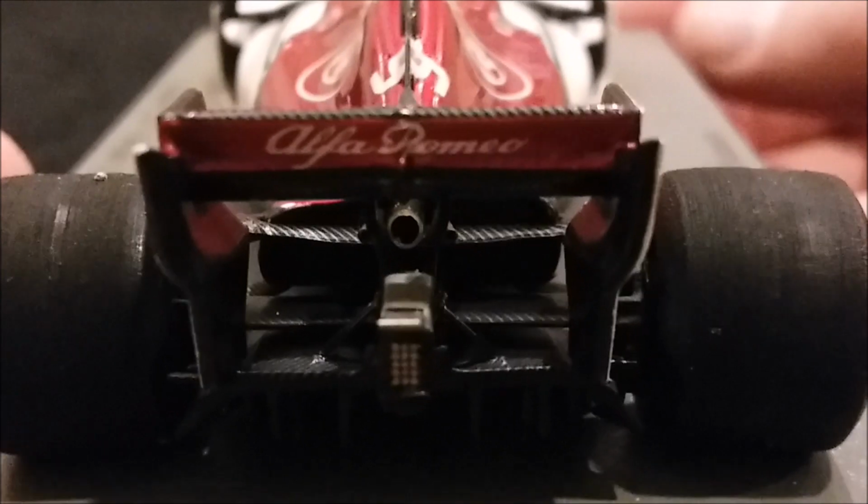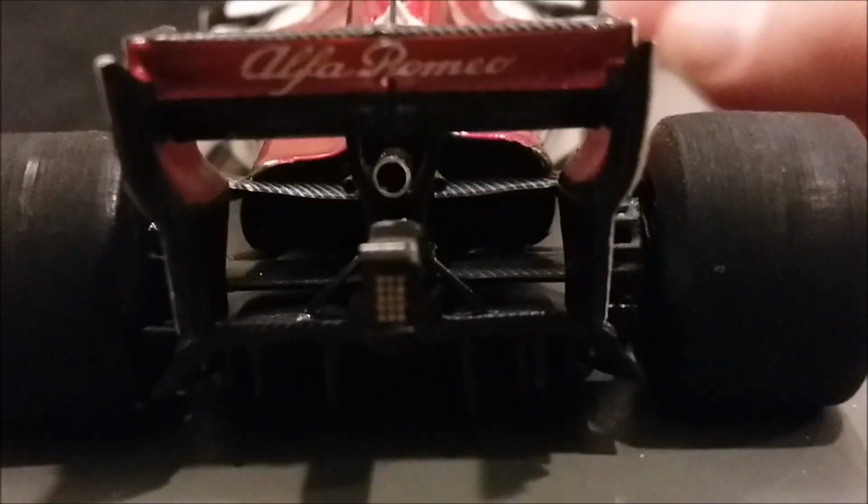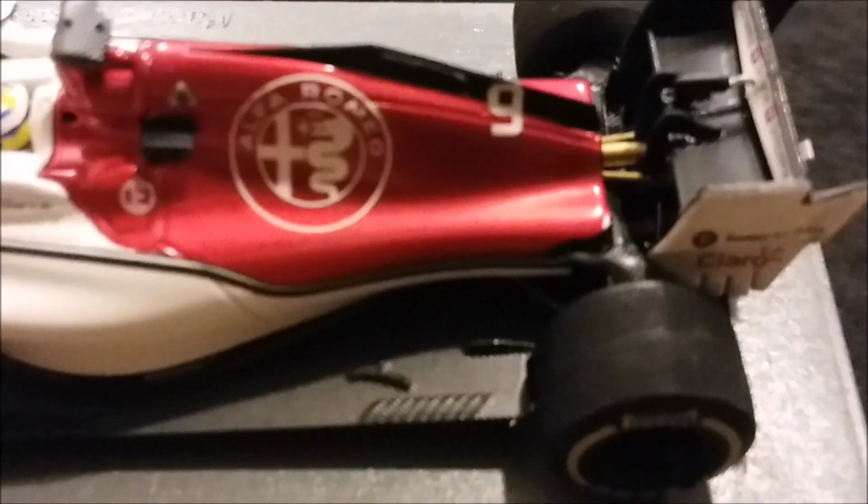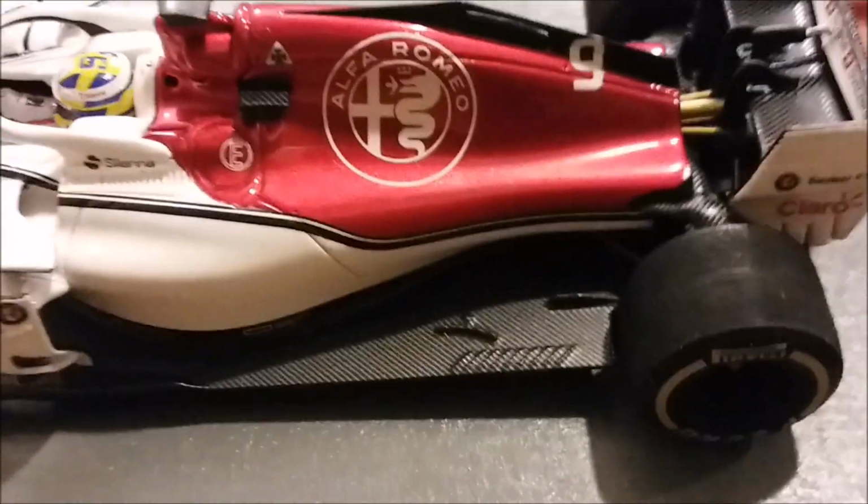Nice detail on that. Got tires, something on the tire here. Nice detail on that. Overall, I'm pretty happy with this. You can see the little not shark fin there because they banned those. But yeah, you can see, wow, this kind of looks like brass or something. It's really cool.